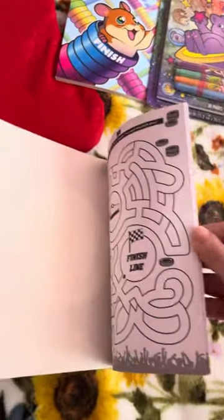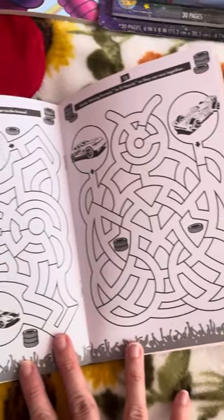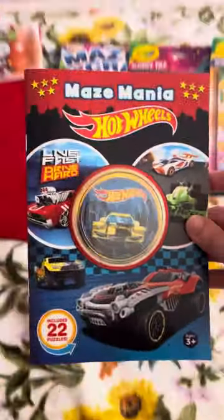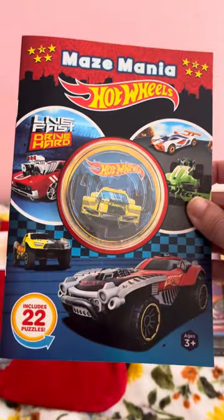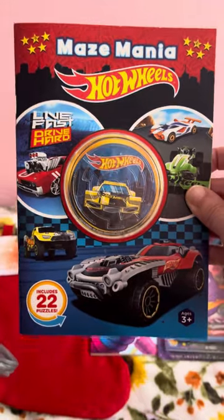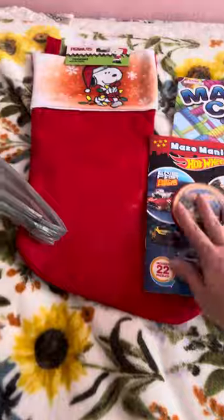And here is, whoops, what one of the inside pages looks like. They're always so hard for me to find. But they've got multiple styles of these. Unfortunately, I don't remember the other ones. I just remember grabbing the Hot Wheels because that's what's big in our house.